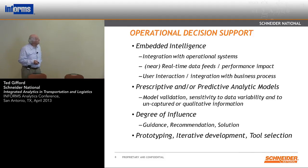Now when I talk about an operational decision support tool, I'm thinking in terms of three or four key components of implementing something. If I'm thinking about embedding some intelligence in a system, I've got to think about how that embedded intelligence, that module or component, is going to work with the surrounding ecosystem, the user experience, and other transactional processing, and how those are going to fit together.